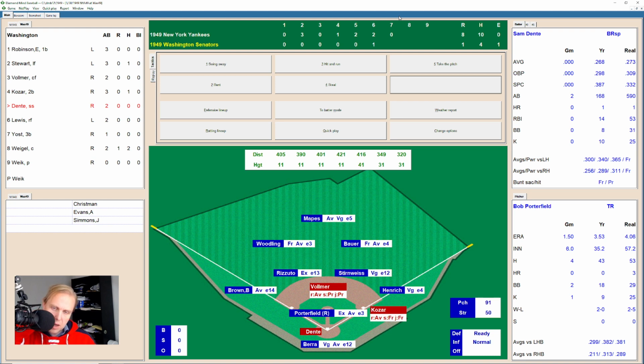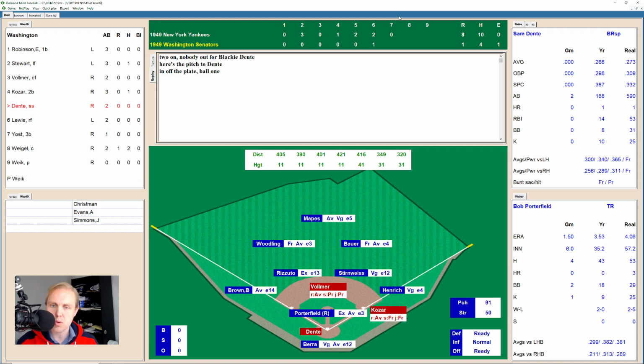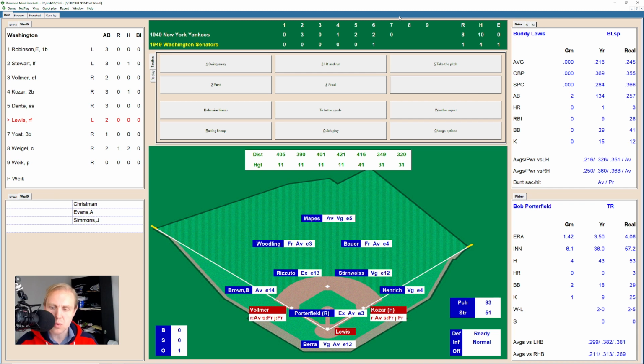So bottom of the 7th inning, 8-1 Yankees, but the Senators are starting to come alive. They have 4 hits now off of Bob Porterfield. Here now is Sam Denty, who's 0 for 2. Hits one deep to right field, just short of the wall. Bauer will be able to bring that in for the out, 1 away.